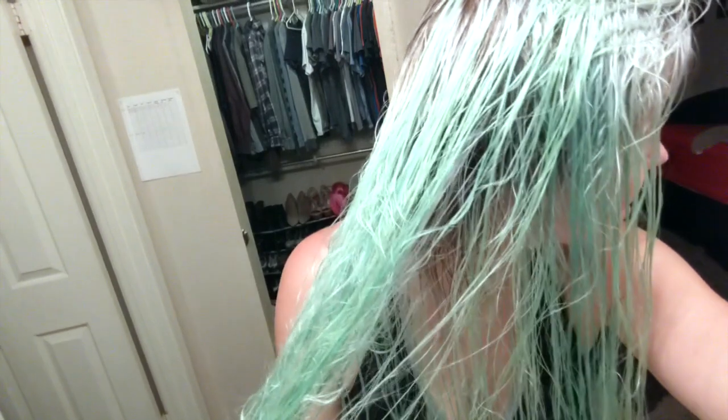All right, so I'm all rinsed out now and this is what we're working with. So not bad. I'm curious what it's gonna look like when it dries. Can we tell the difference between the two greens? I don't know if you can tell or not. I think maybe there's a lighter and a darker, but I can't tell super well because I can't see it very closely. But anyway, it's still wet right now. I'm gonna let it air dry.